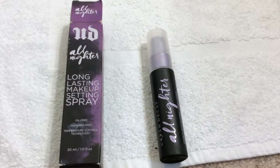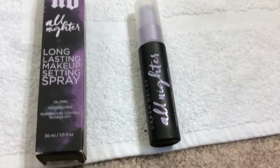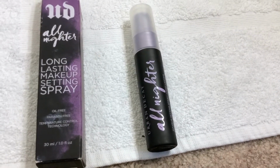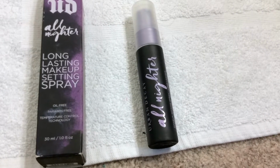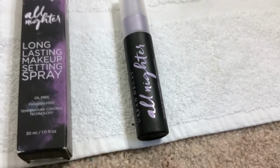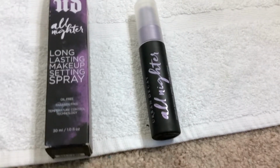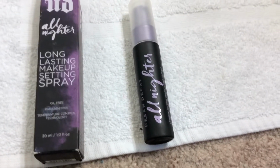But anyway, I definitely wanted to find something that would set my makeup in place. It's just weird because I'm only about a year experienced dealing with makeup. I just started wearing makeup this year, actually. I'm talking about the whole foundation and all that. This is the year that I really started wearing makeup.